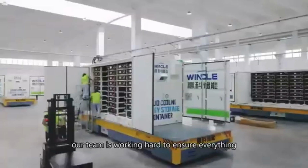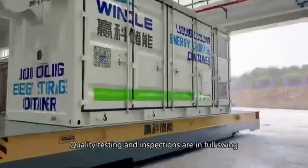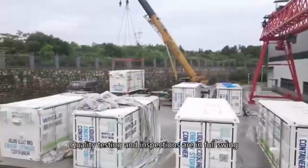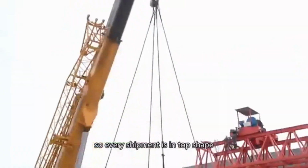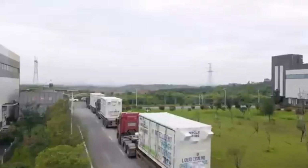Our team is working hard to ensure everything runs smoothly. Quality testing and inspections are in full swing, so every shipment is in top shape. Look at that, our trucks are ready to roll.